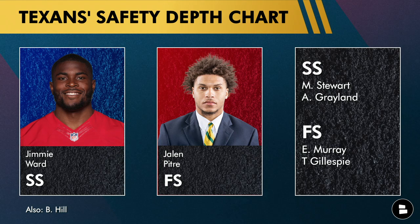I think Murray is a lock. MJ Hill, the 7th round pick this year, I don't know where they decide to go. I think it's going to be Stewart, but I'm going to be keeping my eyes on him against the Patriots, and also Grayland, this whole safety room, for a matter of fact, because I'm really interested behind Ward, Pitre, and Murray. Who are the other one guy or 2 guys that they keep in this safety room?